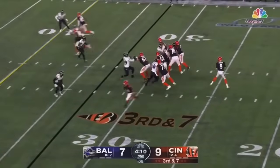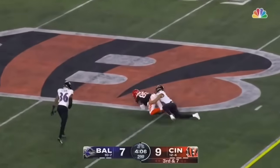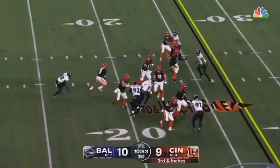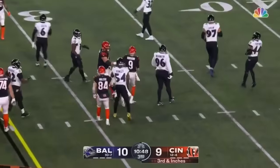P-Ryan in the back. 3rd and 7. Burrow protected for the moment. Throws in the middle. Complete for the first down to Higgins at the 45-yard line. 3rd and inches, they go out of the gun, and Burrow looks to throw it. Pressure comes, he got away from it. Burrow escapes and gets the first down at the 30-yard line.